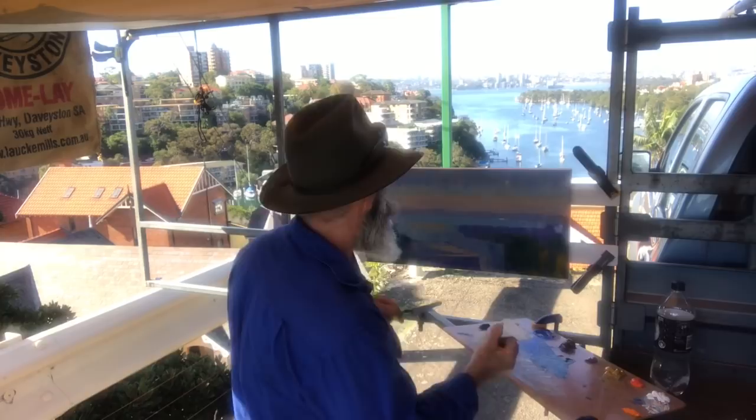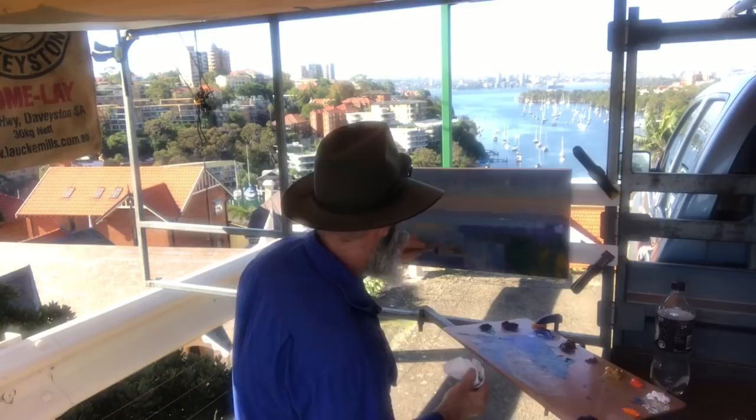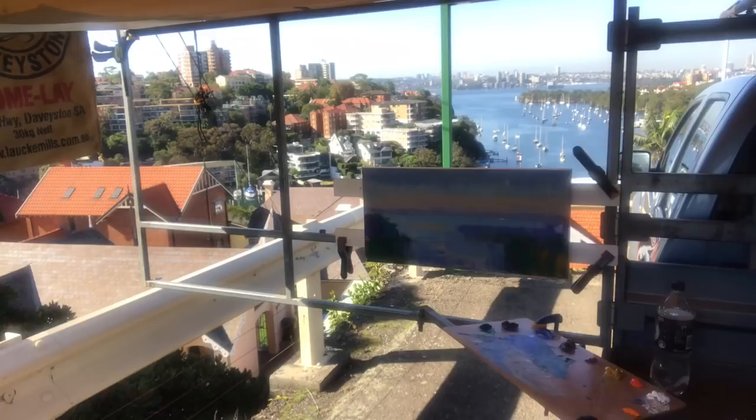Just trying to get the essential bulk colours and tones in before I start putting all the fun stuff in. Working on a few downward marks to create the illusion of reflections there.